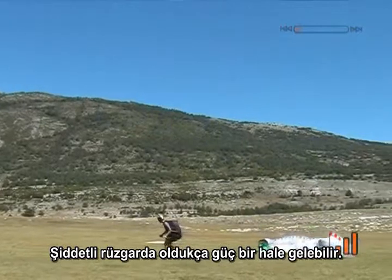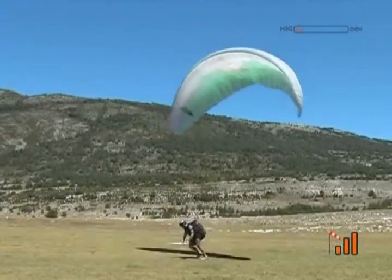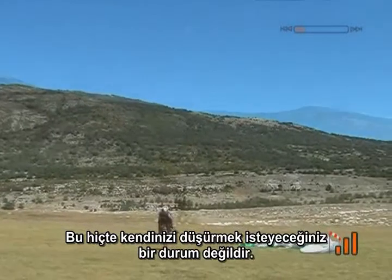In addition, the still partially inflated wing drops back through the power zone. At this moment, you risk being forcibly dragged backwards by the wing. This is not a particularly comfortable situation in which to find yourself.